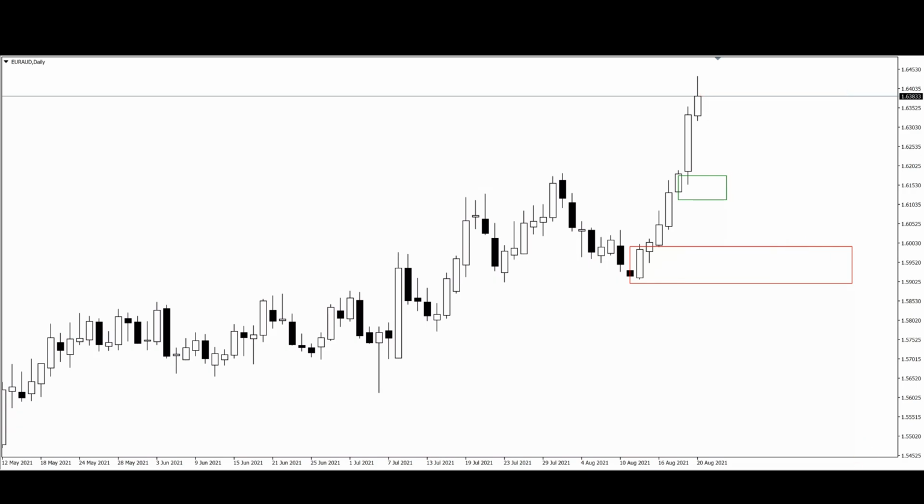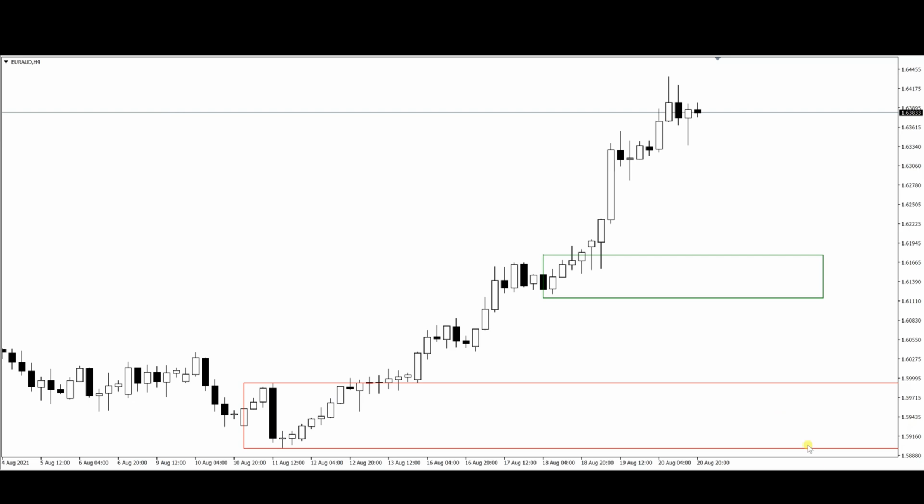Now, looking into the 4 hours time frame, we also have significant demand zones that have formed in our charts right here. So just as usual, if we get any push into this area, I'll be looking for reversals for further continuations to the upside. That's going to be my game plan for Euro Australian dollar going into next week.